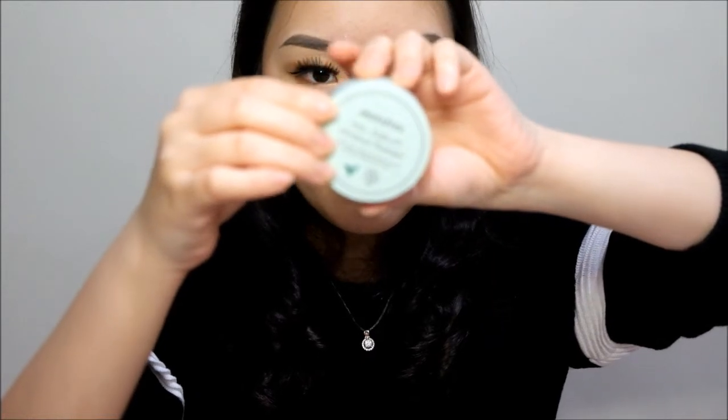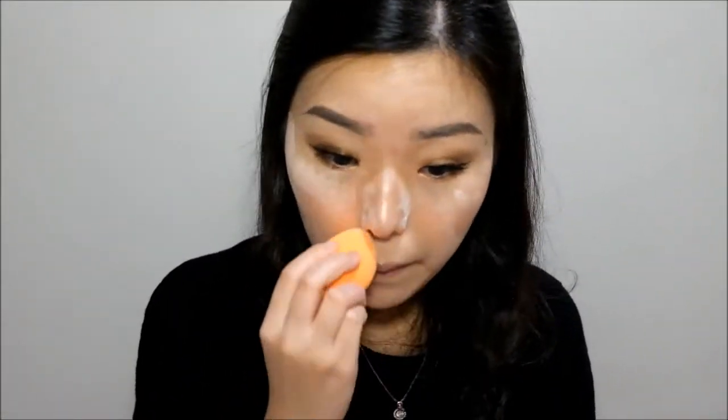I'm just gonna apply the powder first to set all of my makeup. I'm using this mineral powder from Innisfree. You guys always know, I always use this powder from Innisfree. I have to especially put the powder around my T-zone area because that's where it tends to get oily very easily. I am the kind of person who doesn't like to retouch my makeup, so whenever I'm doing my makeup in the morning, that's what I'm just gonna go for today.